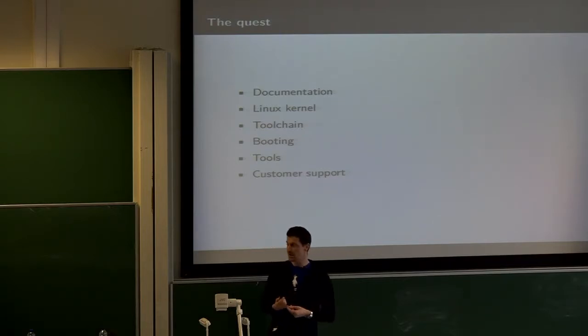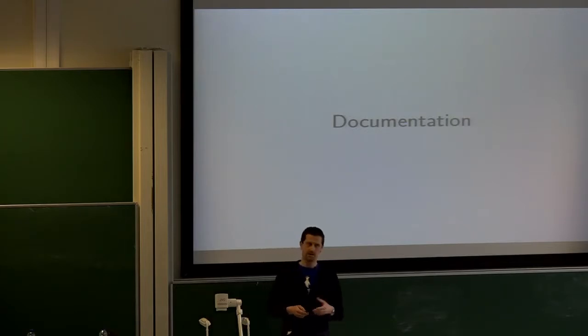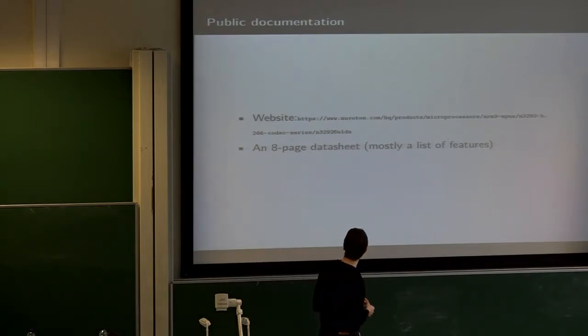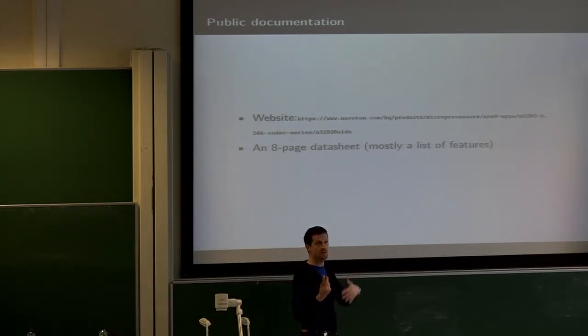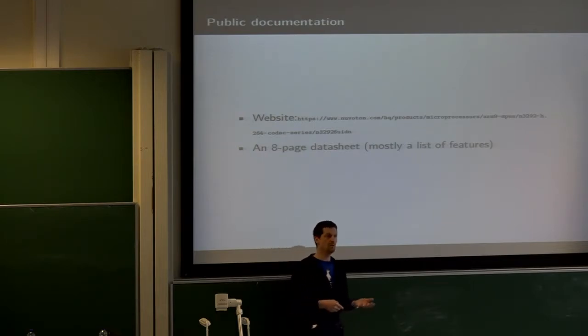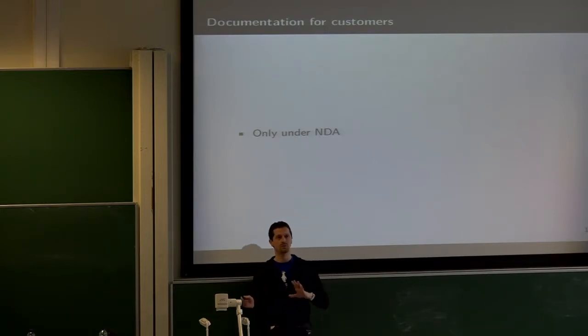So documentation, as I said, I really would like to have good documentation. On the official website, you can find an 8-page datasheet, which is basically a list of features, a very detailed list of features, and that's it. So you don't get anything else on the public website. But if you're a customer, it's very different. You receive a lot of stuff, but it's all under NDA. So I cannot tell anything about that.